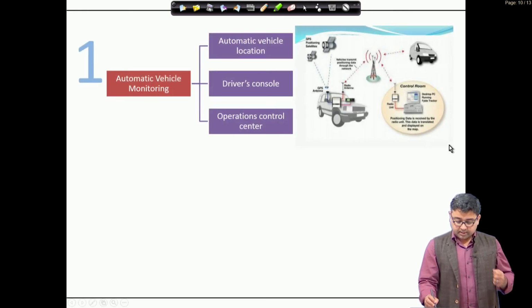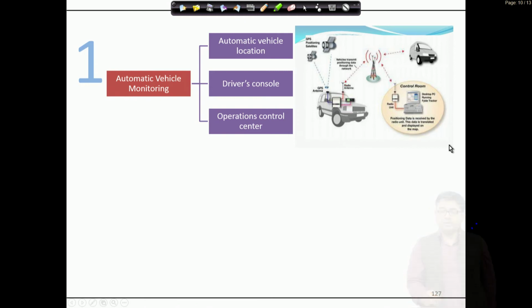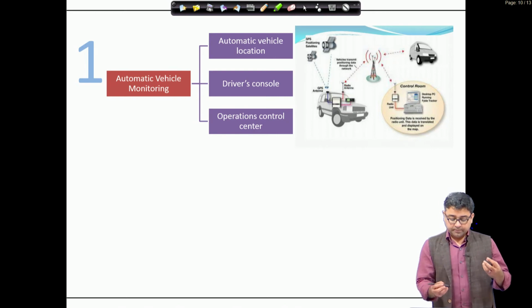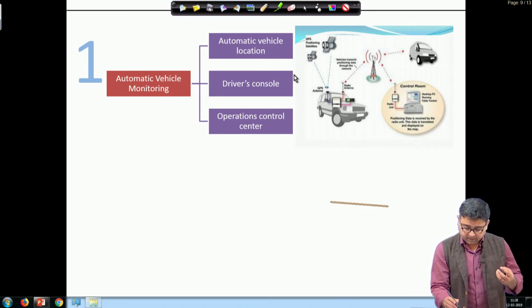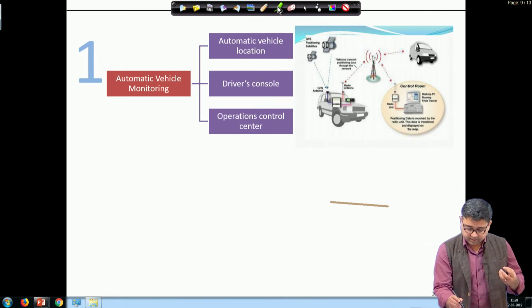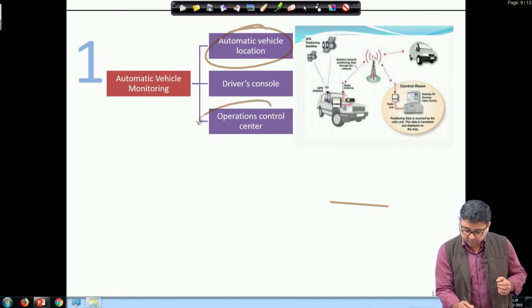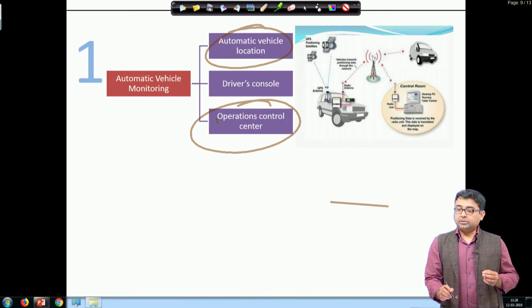So, when we look at some technologies that are prevalent today, the first thing you can group them into is automatic vehicle monitoring. So, what is automatic vehicle monitoring? These are devices that are inbuilt in your vehicle, which allow you to not only transmit the location, but also diagnostics about the vehicle to the operations center, right? How good the vehicle is, when is the next maintenance.